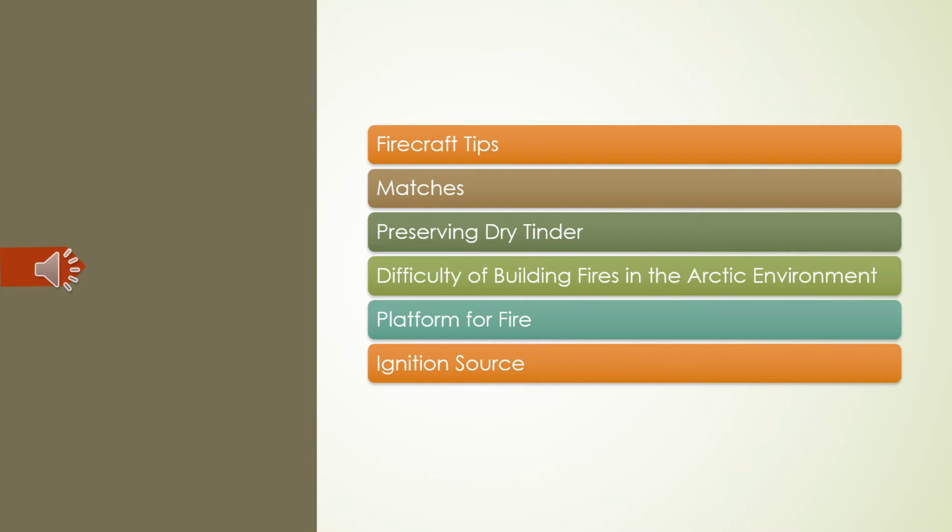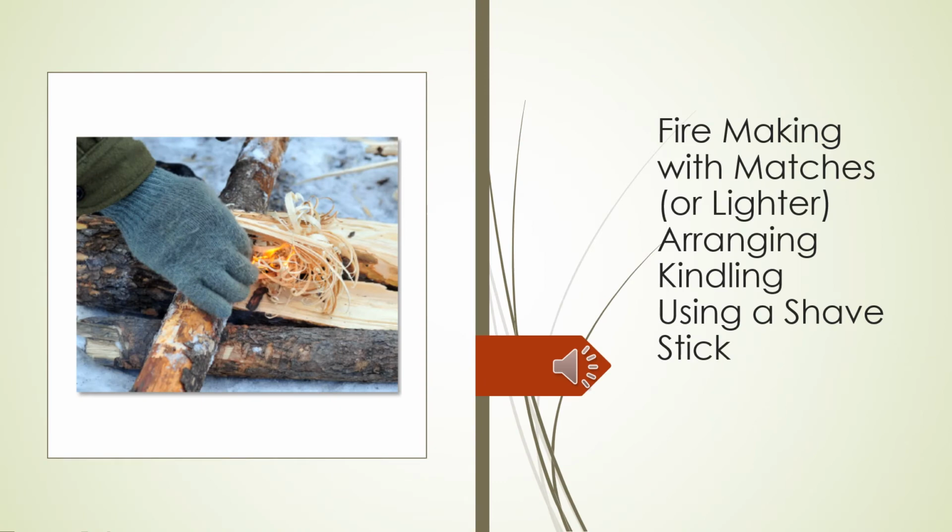The ignition source used to ignite the fire must be quick and easily operated with hand protection such as mittens. Any number of devices will work well: matches, candle, lighter, fire starter, metal matches, etc. IP should arrange a small amount of kindling in a low pyramid, close enough together so flames can jump from one piece to another. A small opening should be left for lighting and air circulation.